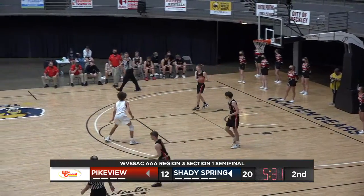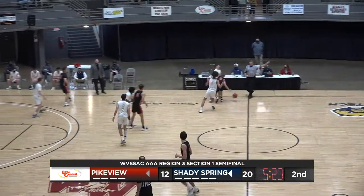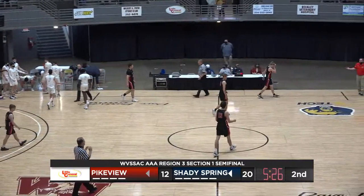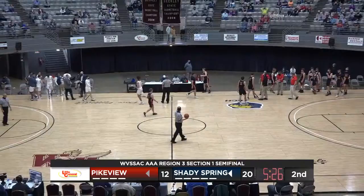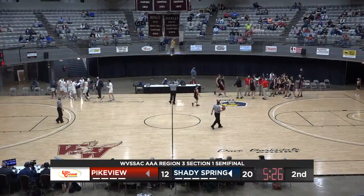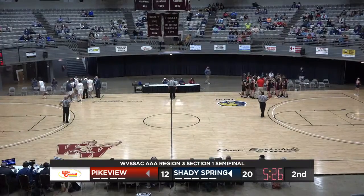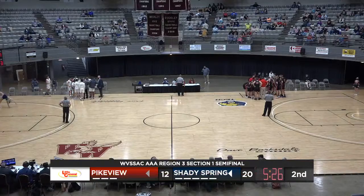The ball finds active people. Braden Chapman's always active. I mean, Pikeview's junk defense is doing a good job of stopping the big 3, but they're giving Shady buckets on extra opportunities. Timeout, Pikeview. It comes with 5:26 to go in this second quarter. The lead at 8 points now for the Shady Spring Tigers at 20-12.